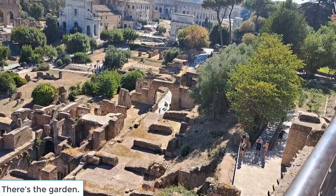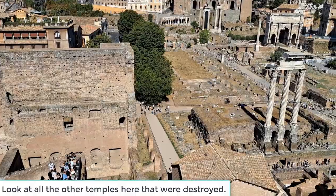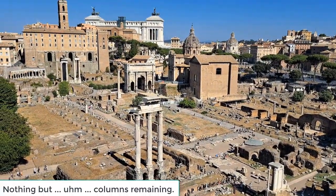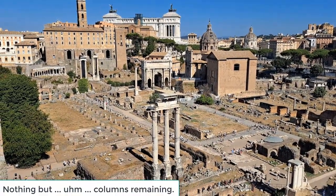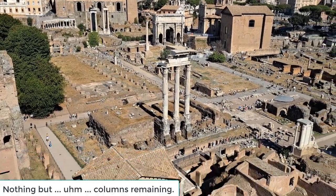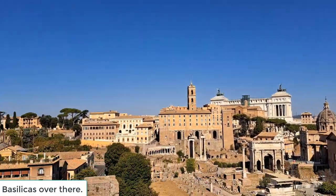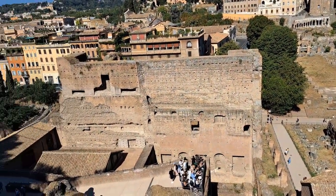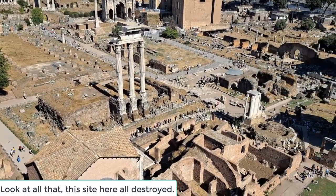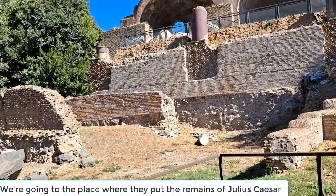Wow. There's the garden. Look at all the other temples here that were destroyed. Nothing but columns remaining. Basilicas over there. Wow. Look at all that. So this side here, all destroyed.